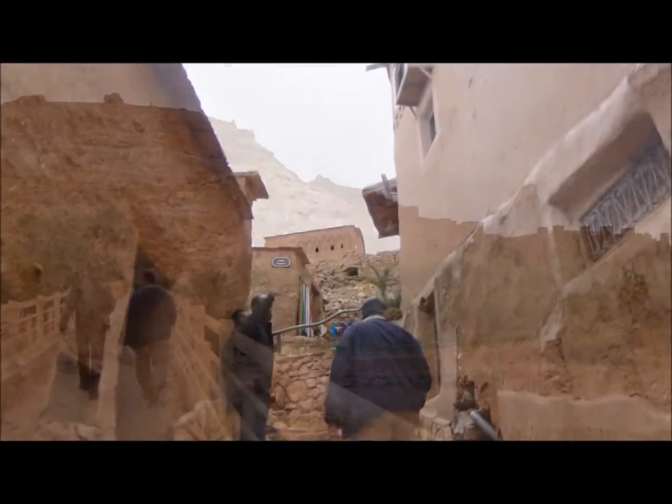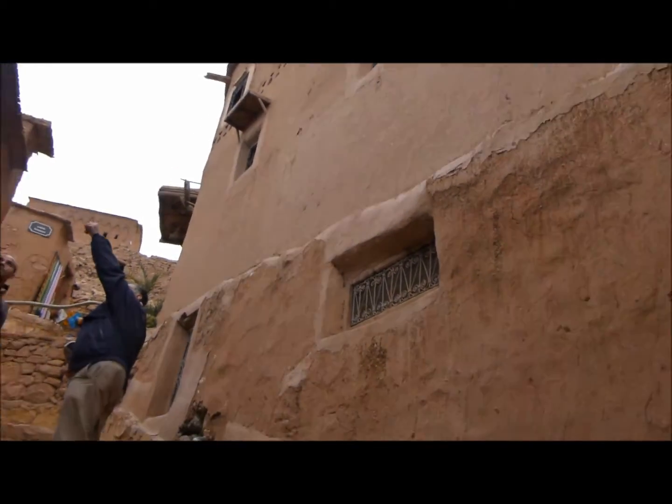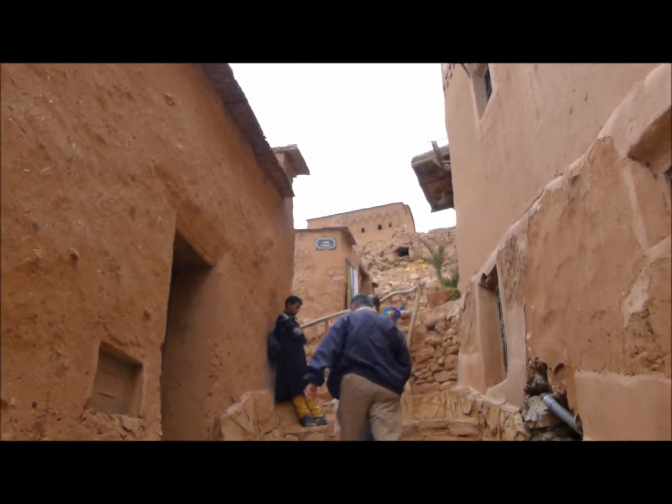The juniper and also the bamboo. Well, the bamboo is used for decoration also inside. Oh yes, to divide the rooms. Also it's used for the roof.